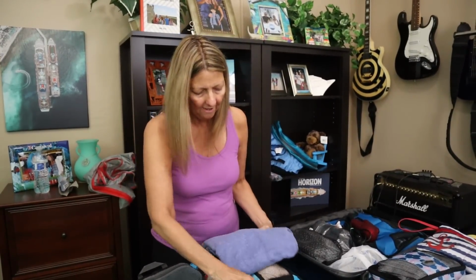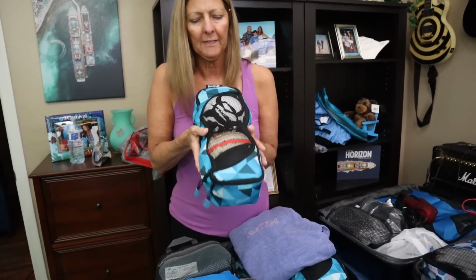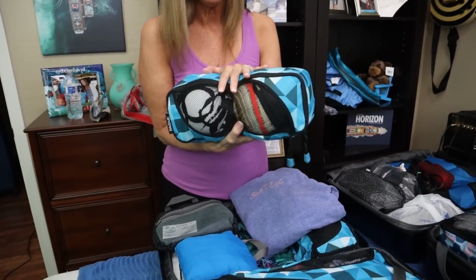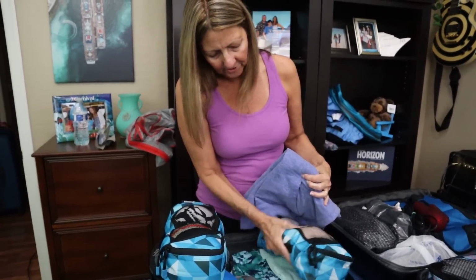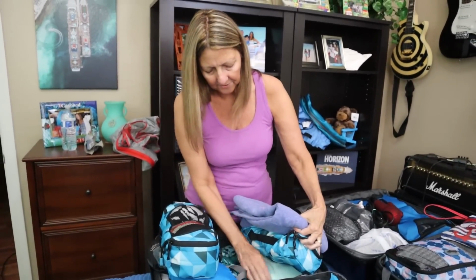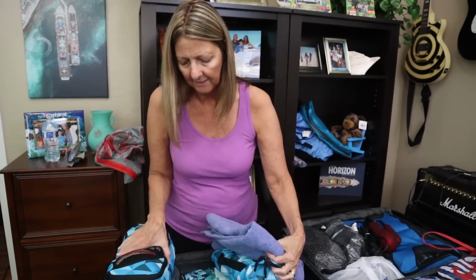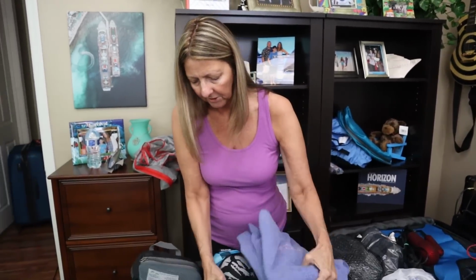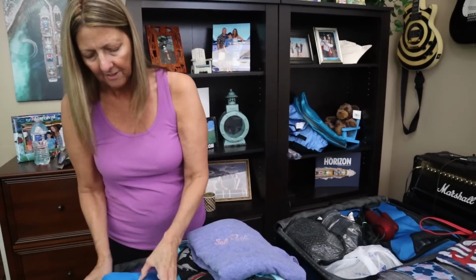So under here I have these. This is what I wanted these long tube-shaped packing cubes for. This is all my swimsuits in this one. I have all my undergarments in this other one. And then underneath here I have a couple swim cover-ups laying flat, and another pair of shoes. I have our embarkation day outfits underneath here for Jamie and myself.